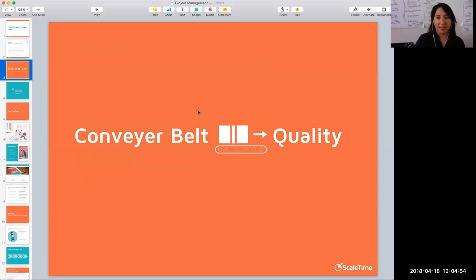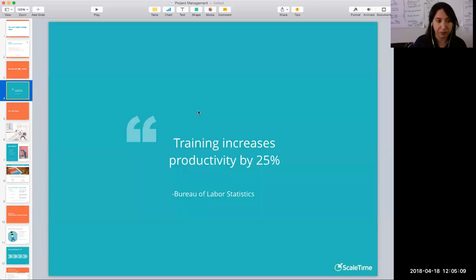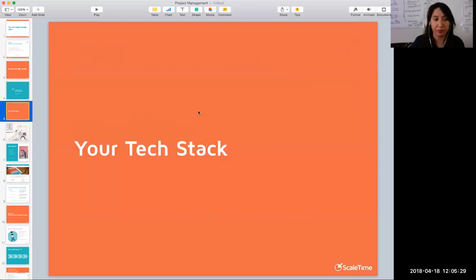So you want to think about what this conveyor belt is, and who is managing it. Where is the conveyor belt getting stuck? Where are we missing components? Where are we still falling off the conveyor belt? That's really how we can think about our project management. And here's an awesome stat that I love: training increases productivity by 25%. One of the biggest tools that you're going to use in your training is your project management, so that increases your productivity by 25%. Just getting all of those things in place is going to create efficiencies for you.